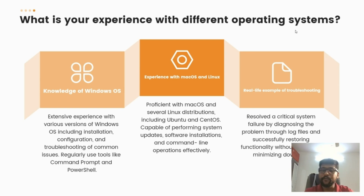In every support job, or development job, or customization job as well, the first important thing is checking the logs. Logs are key important things. In logs, you get to know exactly what error the system is facing. So you can mention one scenario of a critical system failure, where you checked the log files and successfully restored the functionality without any data loss, minimizing downtime.